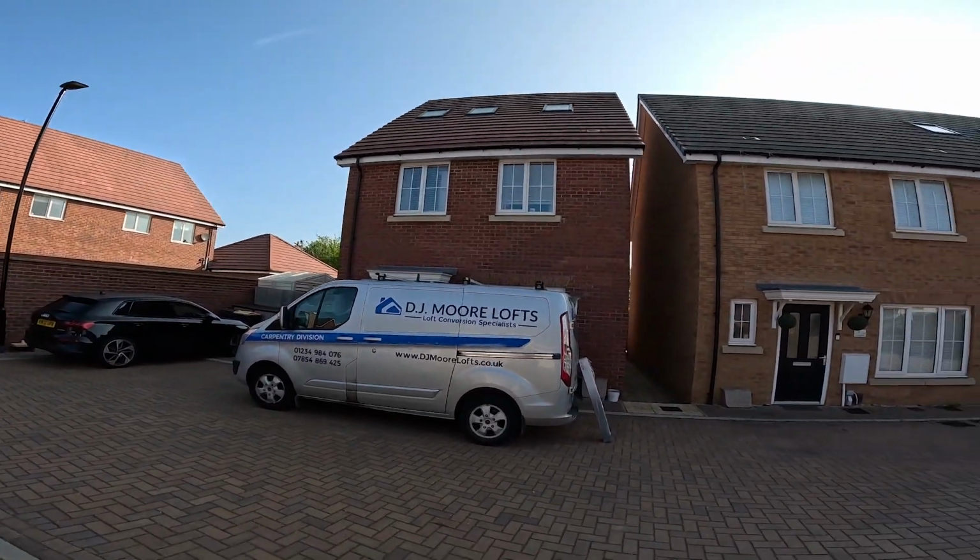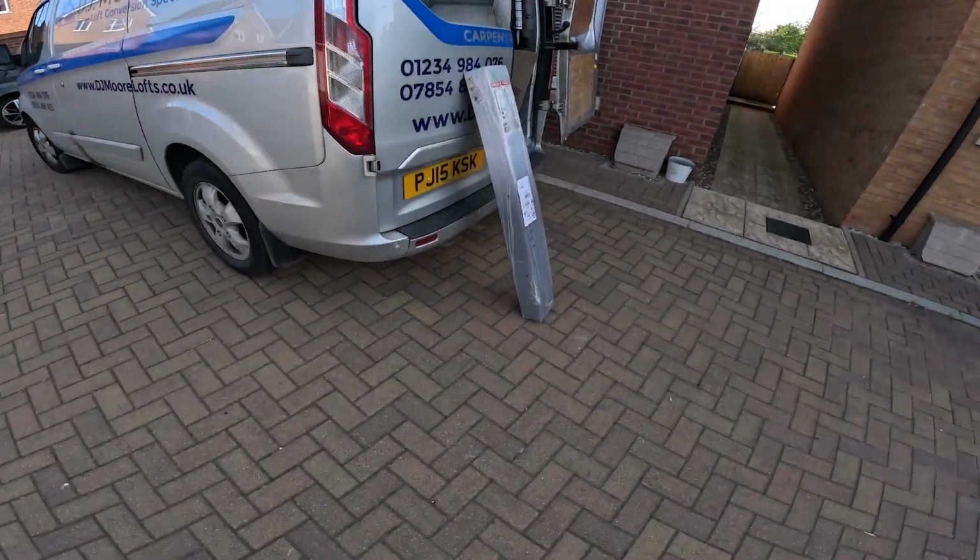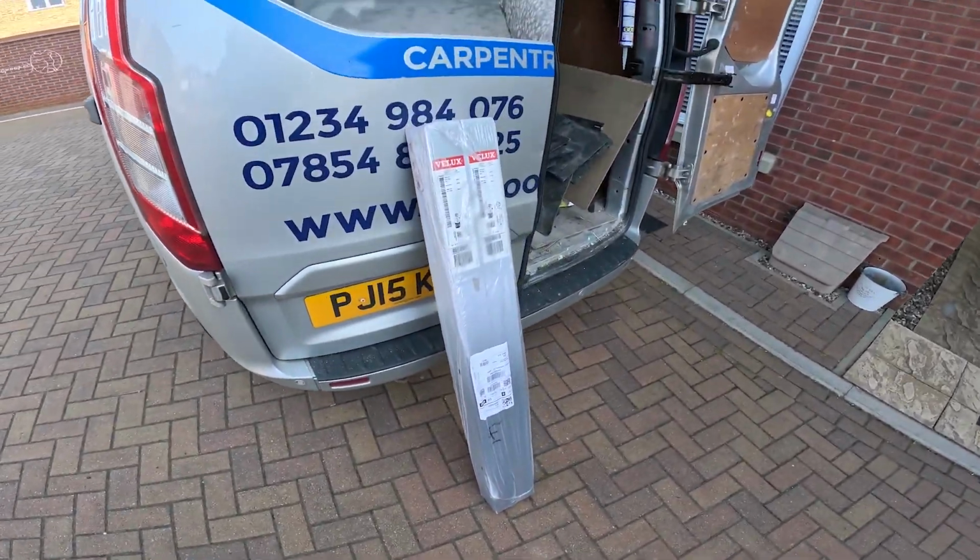Good morning on this pretty sunny Tuesday. So we're back over at this Wixham's job. This is the Velux conversion. We're pretty much all done here as well today. So I'm just fitting the Velux blinds that have come in that we've ordered for the client, and then Pat's on his way over just to finish off the bathroom to get this one wrapped up.